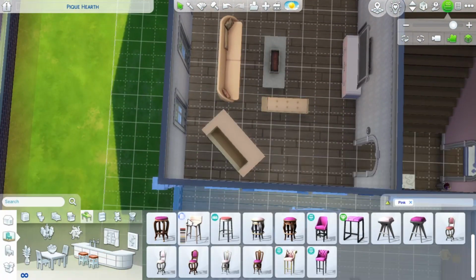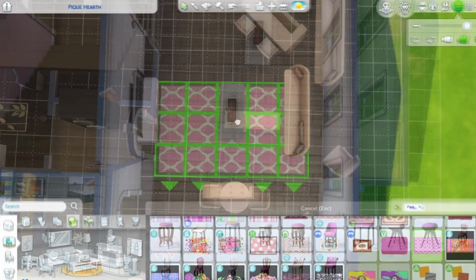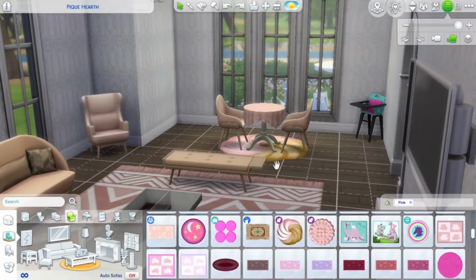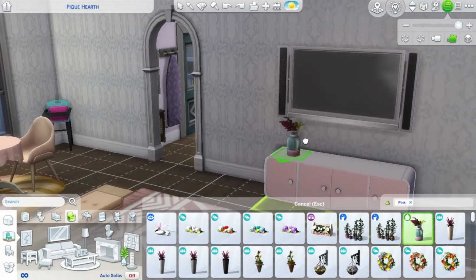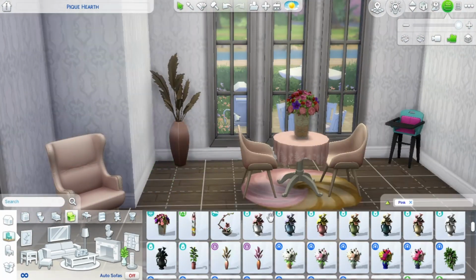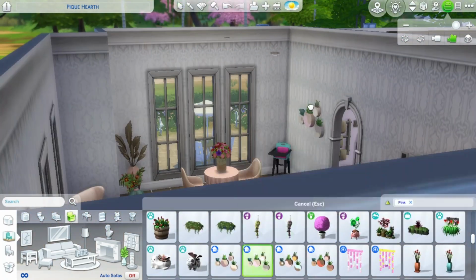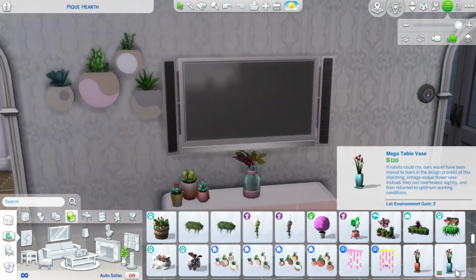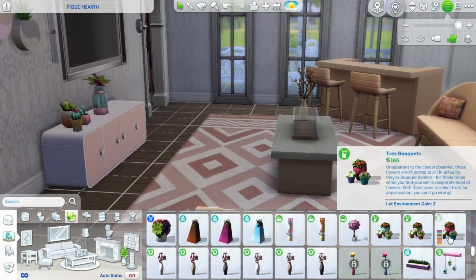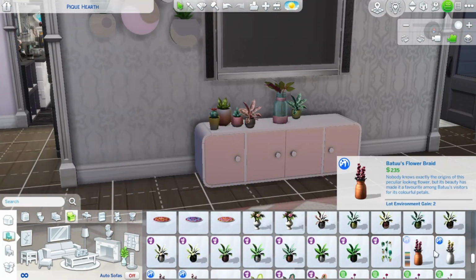I thought we should have a bar there for Bob to be able to practice his mixology skills. And I definitely wanted to size up that rug and make it bigger. And then, of course, decorate the tables and stuff. I like to think that flower arrangement on the table is like an edible arrangement that Bob made for Eliza because now he's happy and he wants her to be happy.